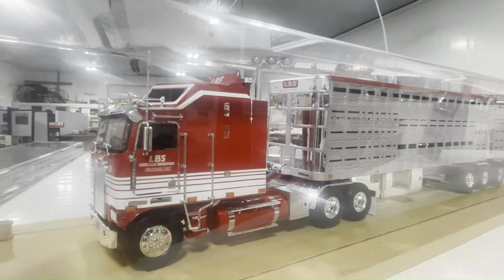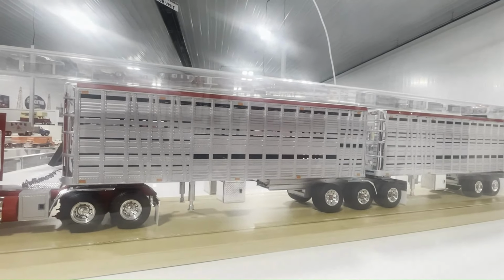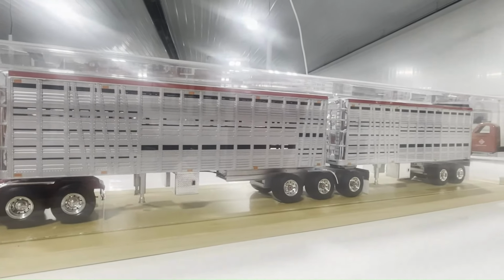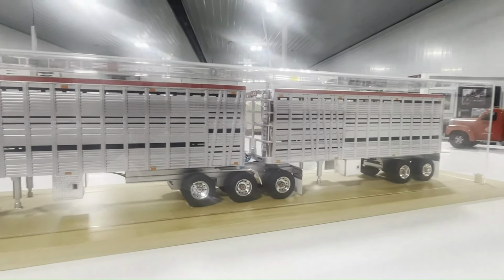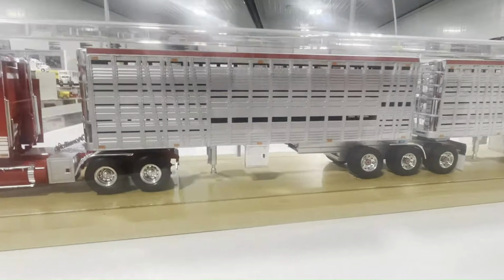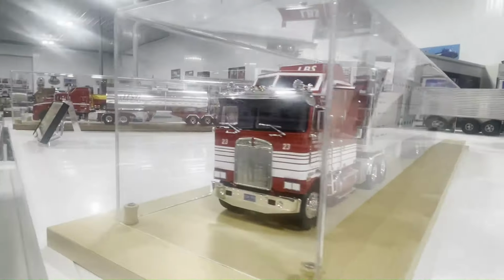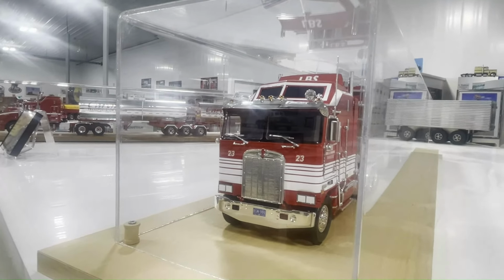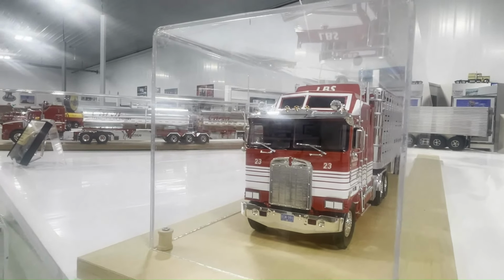And the model builder here has taken the Wilson cattle liners and turned that into a Super B, and that looks really good to me. Very nice work there. I can't see who gets the credit for this model truck. I do apologize if I can't see the name card. I can't really tell you who built it, but whoever did a fantastic job on it.